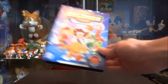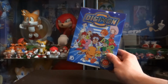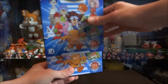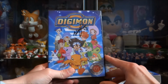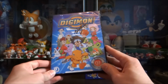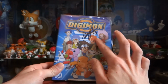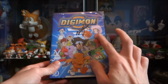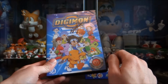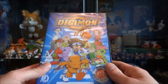And the next item is this one. Now this isn't a new item. I've had this about 7 months now. But the thing that makes it unique is they had, I'm not sure if I pronounce her name right, Wendy Lee, and she was the voice of TK from Digimon. So I bought a copy of Season 1 here, which obviously she was in the most. She only voiced the kid TK. I don't think she did the teenage one from Season 2. But yeah, she signed this for me, which is really cool.